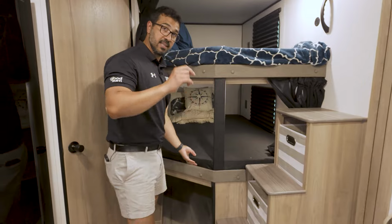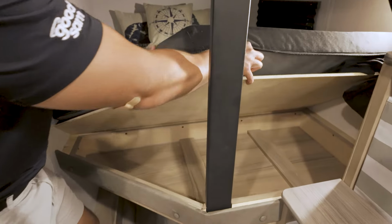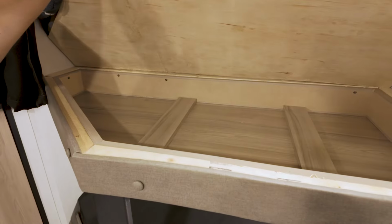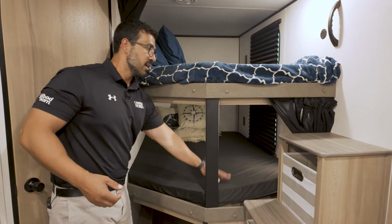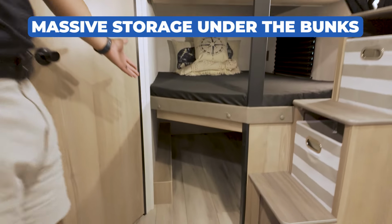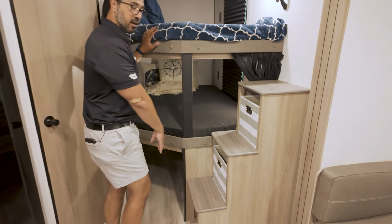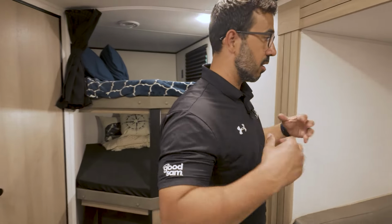Another great use of space, again, talking about storage, take a look at this. Underneath both bunks, both the top and bottom, you get all this extra storage right here. What a great place for kids' clothes, right? A lot of times in this floor plan, that's what's lacking, is space for the kids' clothes. You have it right here in the bunks, or look at underneath. That is massive storage underneath there. I mean, huge. Love that. And you even get a little spot right here if you want to take off shoes, slide the kids' shoes in there. I'm telling you, they did an excellent job here in this floor plan.